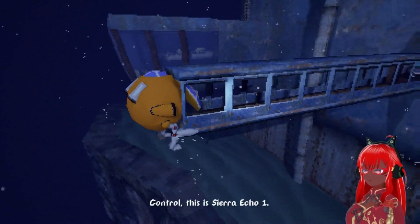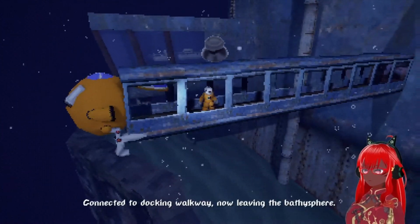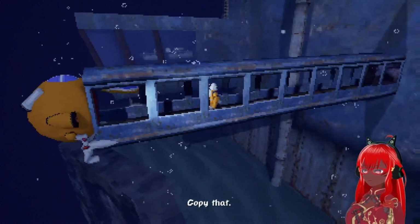Control, this is Sierra Echo 1. Connected to docking walkway, now leaving the bathysphere. Copy that.